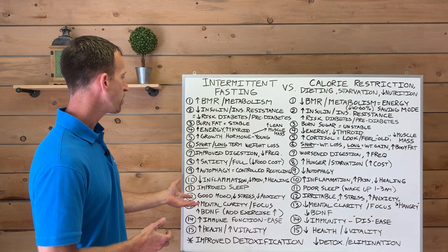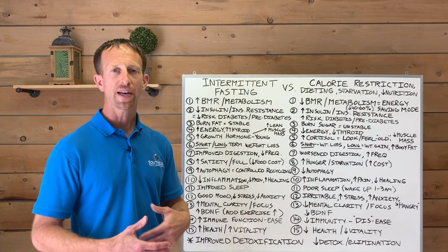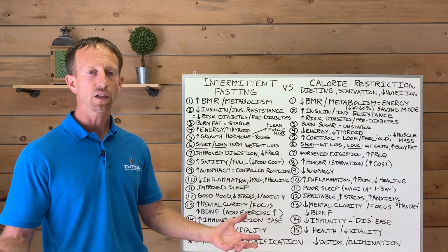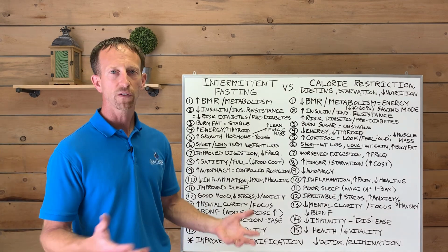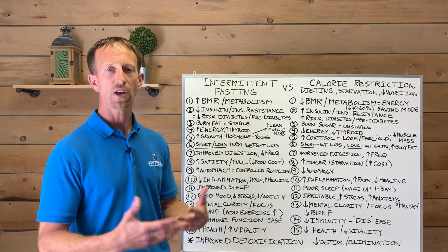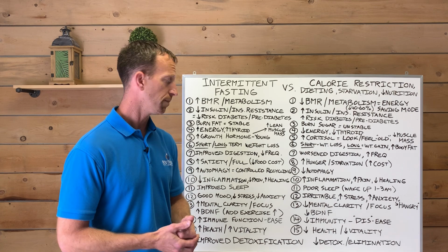Okay, number 12, good mood. There's less stress in the body, there's less anxiety. So obviously the body can experience that and show that by how it acts. So you can just feel enjoyable elements of life, and people can look at you and you look and feel healthy, and your interactions with people will be often much happier and they'll notice it.